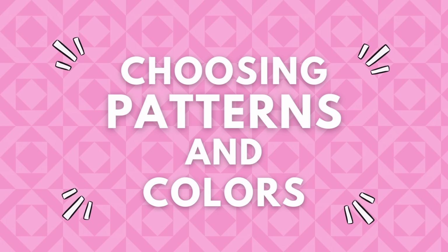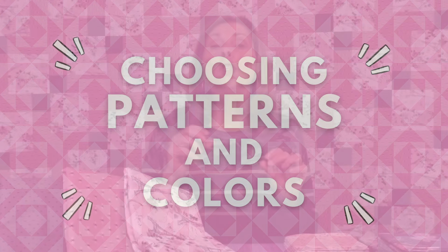Sales happen all the time, even at our local quilt shops. Quilting, yes, can be an expensive hobby. But many quilters find success in using a combination of high quality and more affordable fabrics within a project to achieve the desired outcome. Choosing suitable fabric patterns and colors is huge.